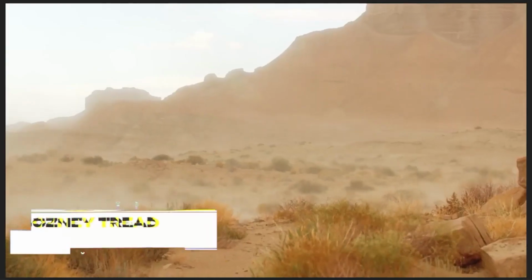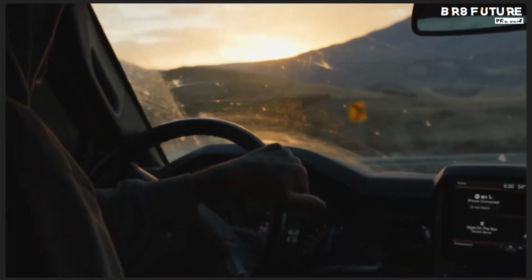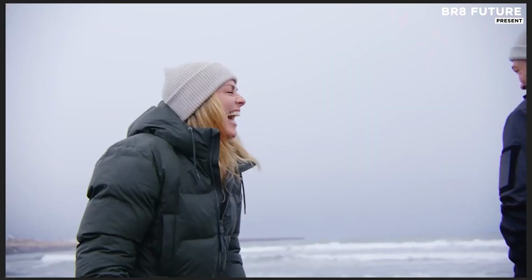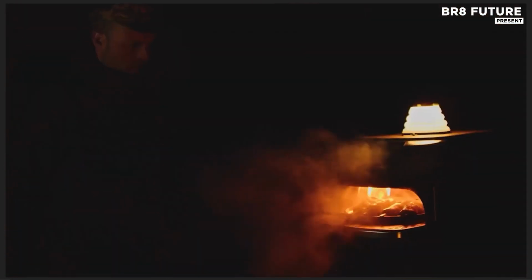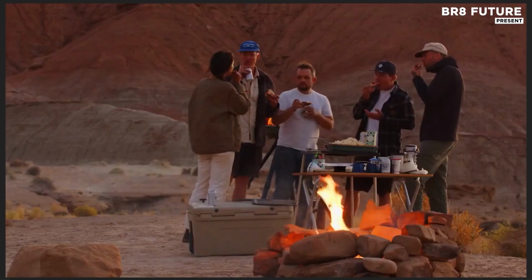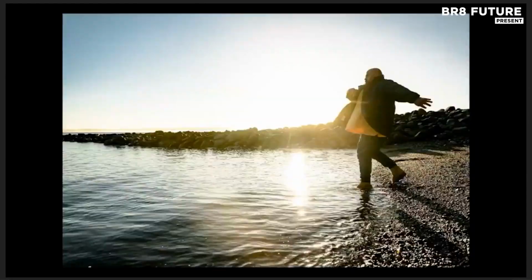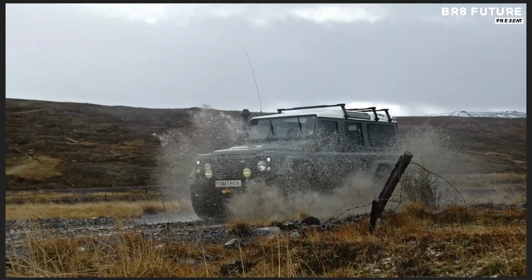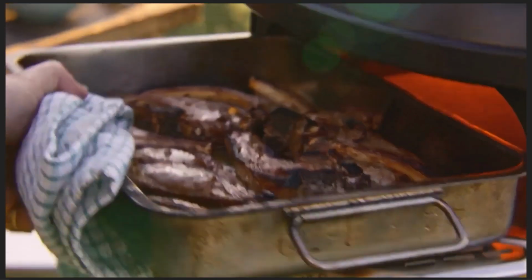Tread redefines portable pizza ovens, offering unmatched mobility and performance. This ultra-rugged, lightweight oven is designed to deliver high-temperature cooking anywhere, whether you're at a campsite, tailgate, or remote destination. With its adventure-ready insulation, Tread ensures that every pizza comes out perfectly cooked, even in challenging environments. The oven pairs effortlessly with the Venture Stand, allowing you to set up an outdoor kitchen wherever your adventures take you.